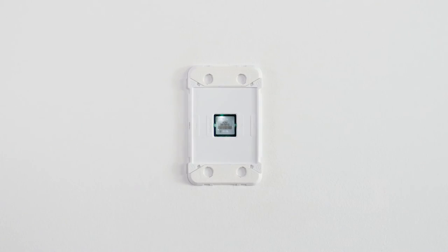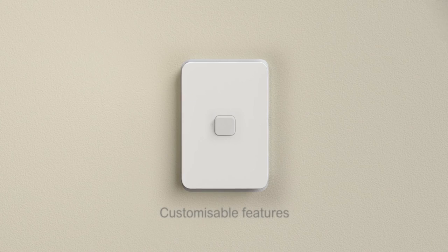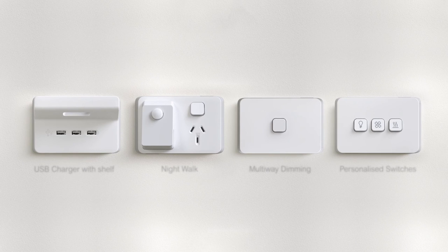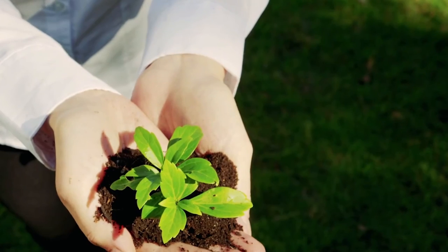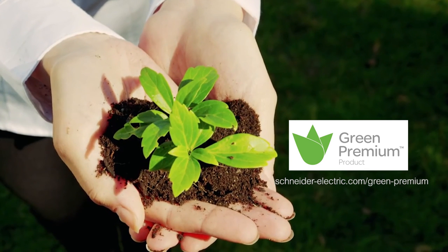Customers told us they wanted designs that blended with the decor. With Clipsal Iconic, you can customize light switches and sockets. You can also upgrade with smart new features. Plus, Clipsal Iconic products carry the green premium eco label, so you know they're made responsibly.